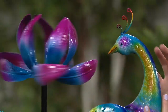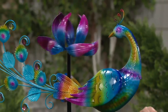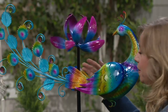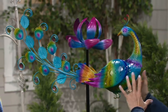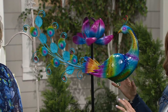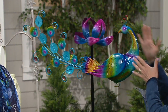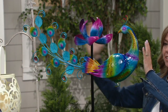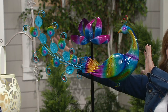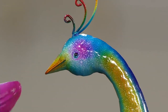I was just thinking about this. When you pick artwork for inside your home, you're thinking about what you love, but you have to think about what it goes with. This is absolutely stunning artwork for your yard that looks so beautiful out in nature with those gorgeous bright colors. And it's different too, Carolyn. You'll situate it so you can see it this way. It's about 27 inches this way. But with the slightest breeze, that little lotus flower on top spins.